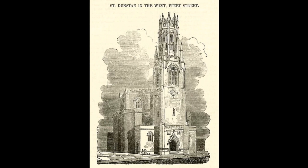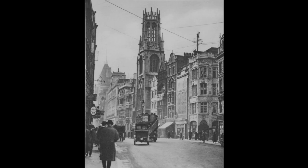Mid-19th century with this image. And last but not least, early 20th century, a busy Fleet Street with motorised transport this time, but once again showing the spire of the church prominently.